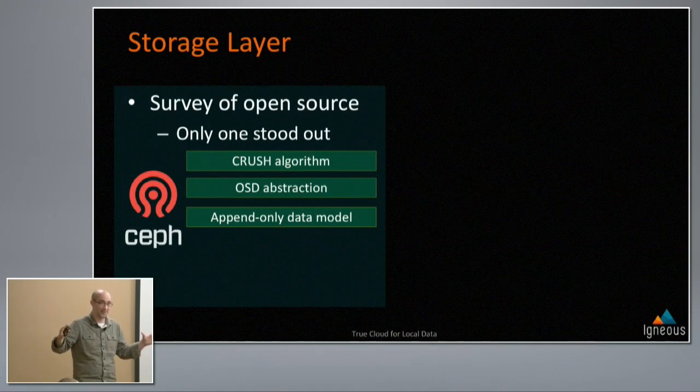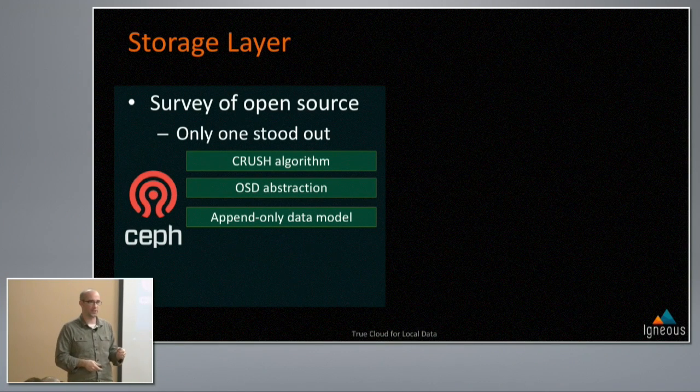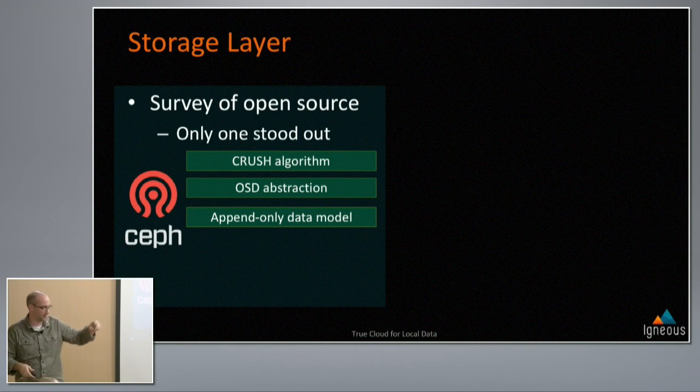One was the CRUSH algorithm, and you can go read about this a little bit more, but it's this concept of deterministically laying data out across a distributed system. They have a great model for how to lay out billions of things across thousands, tens of thousands, hundreds of thousands of devices and still know where it's all at, in a very lightweight and efficient way. And the key to that is really the CRUSH algorithm.